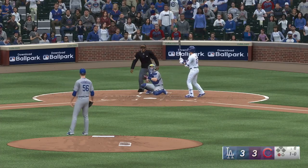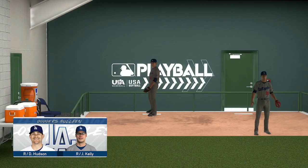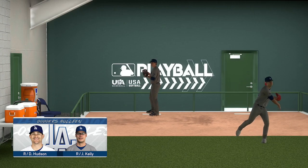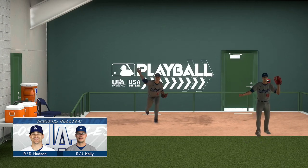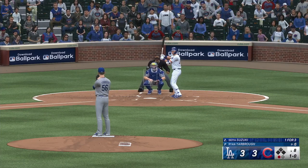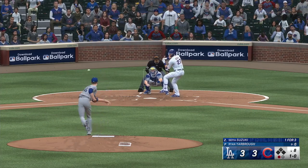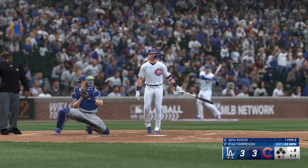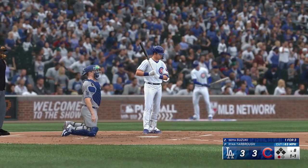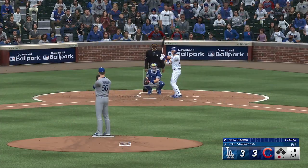Suzuki up to bat next. Lays off for a ball. The Dodgers bullpen with some action. Daniel Hudson, the veteran right-hander, appears to be loosening up. The wind of the pitch. All tied up near the bottom half of the eighth inning.